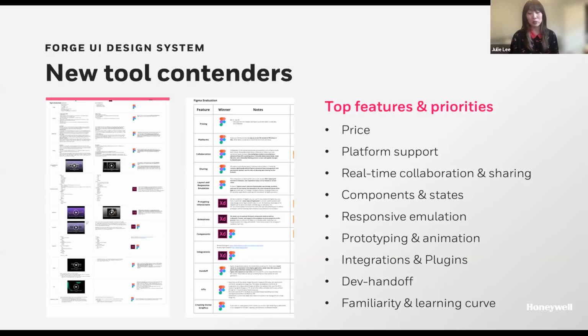And sometimes they would get in trouble for using Figma because we were trying to make designers use just Sketch and Abstract. And then we also had another group of designers who were seeking a faster advanced prototyping tool. So they were really loving Axure. So after a lot of discussions and consideration, two contenders rose to the top, Figma and Adobe XD.